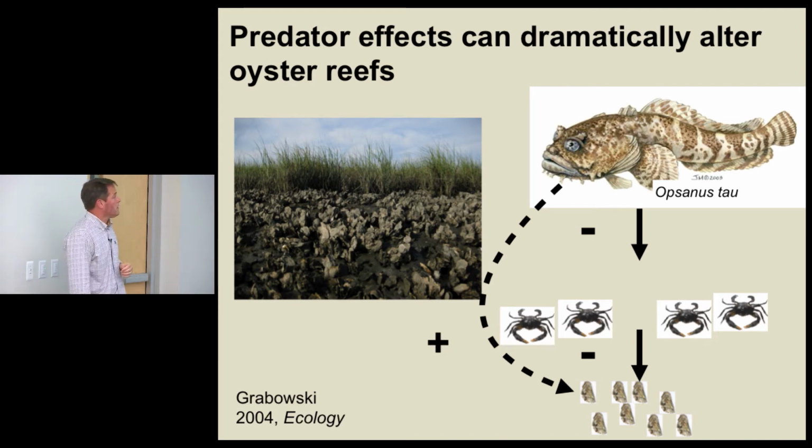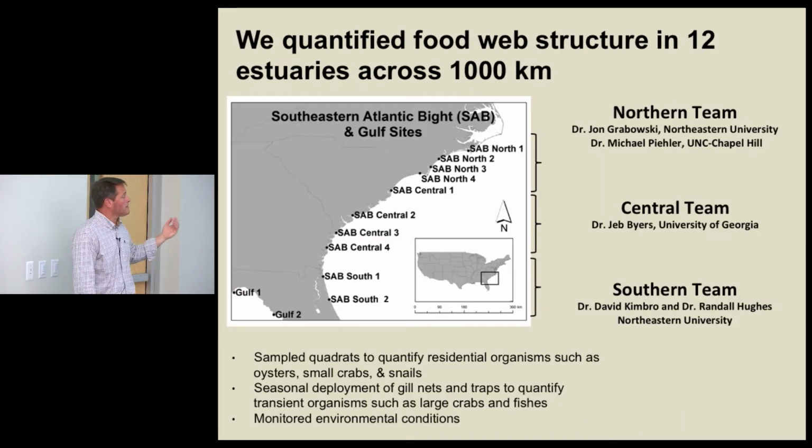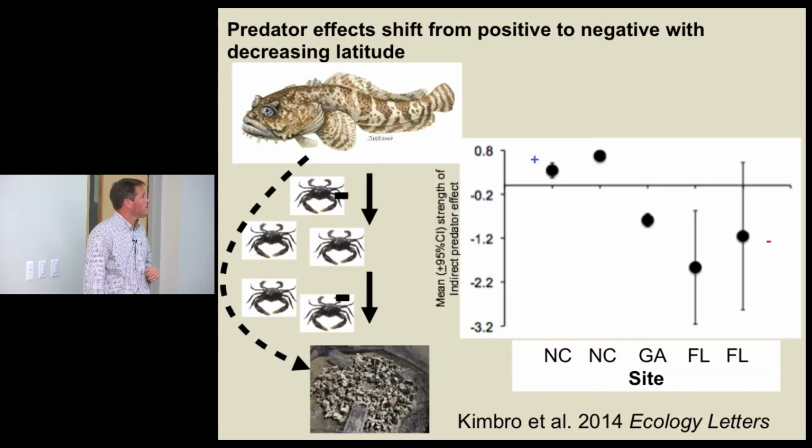That makes sense? So John showed this unequivocally and convincingly in experiments and in field experiments in North Carolina, but we wanted to know more about this and the degree to which this was transferable across the geographic range. And so this, as a part of our big data gathering effort, same team, same areas, but this time doing things related to oyster reef ecology. So looking at oysters, small crabs, and snails, catching things in gill nets to figure out what fish are there, including transient fish, and then monitoring environmental conditions to try and understand how things varied and, importantly, why things varied.